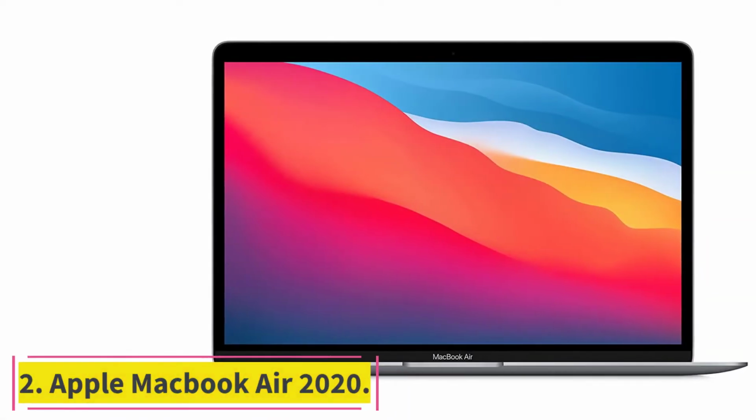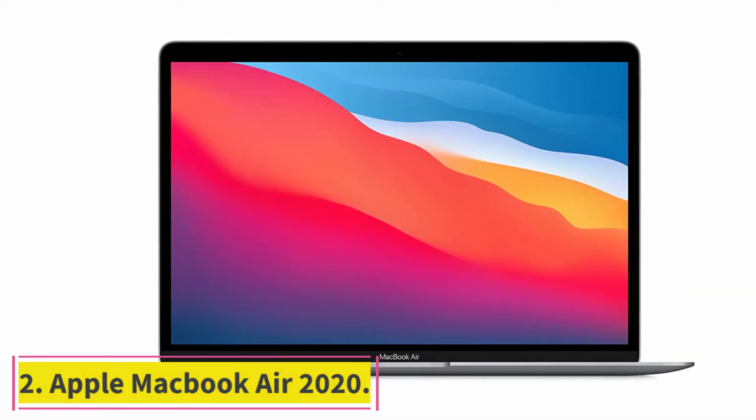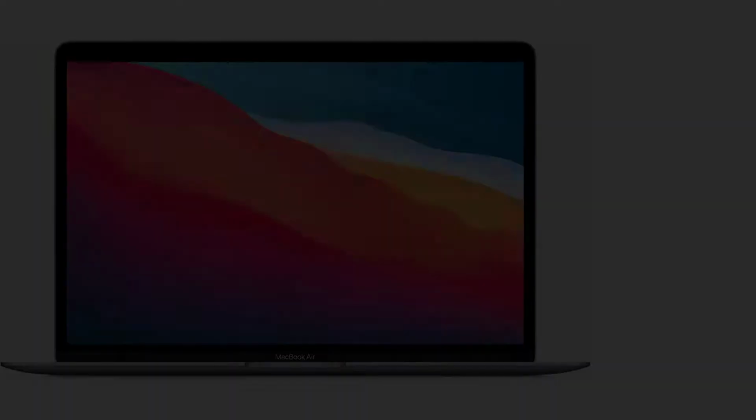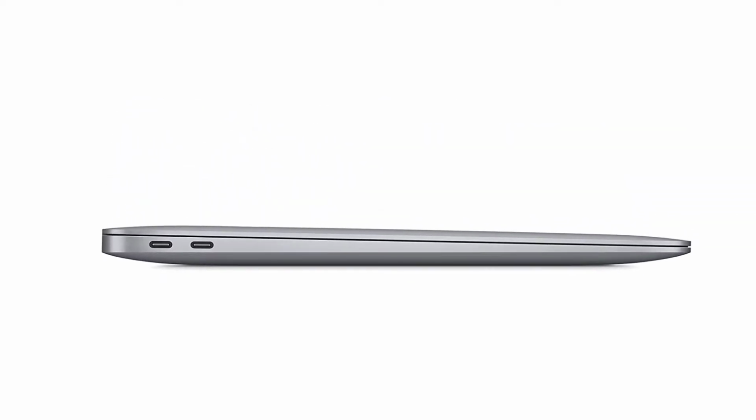At number 2. Apple MacBook Air 2020. For the lovers of the Apple ecosystem, it's hard to shift into any other type of computer or device as they are so invested in an Apple device. So good news, folks. There's an Apple laptop for you for under $1,000, it's the MacBook Air 2020.